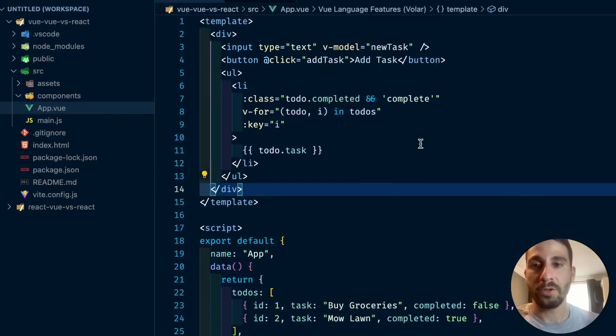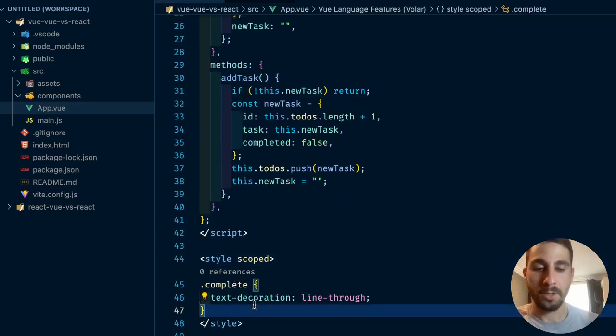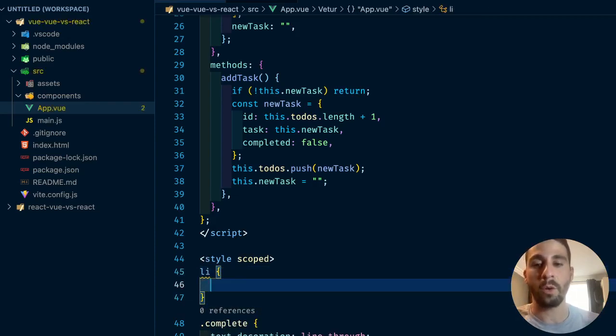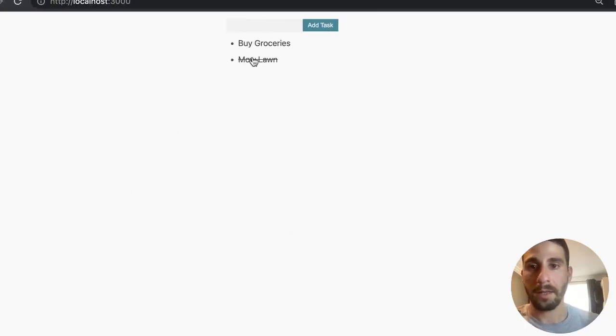And let's also do this. We want our list item, when we hover over it, we want it to give us a pointer so that people know they can click on it. So let's just make that, we'll assign this to all list items because we only have one area where we're using it. And we'll say cursor, I can't spell this morning, cursor: pointer. So let's take a look and there we go. We have the pointer when we hover over it.